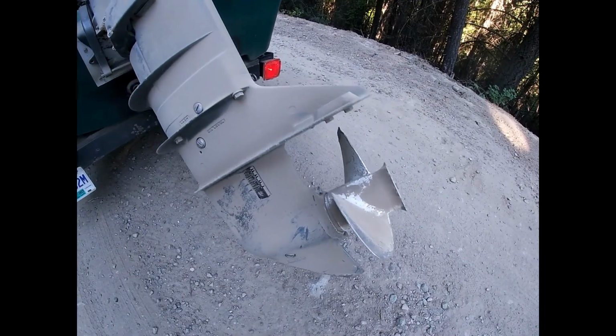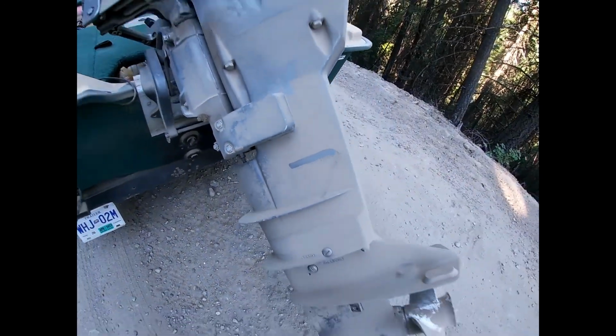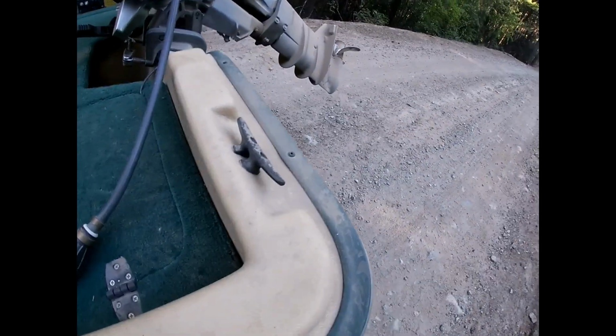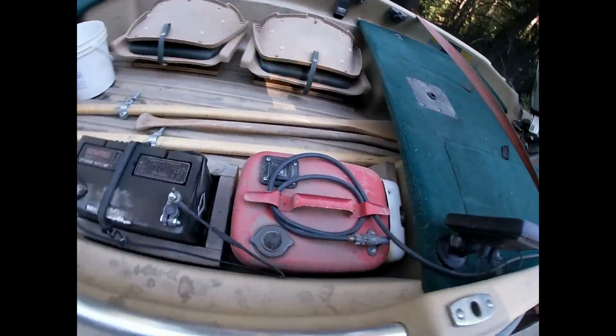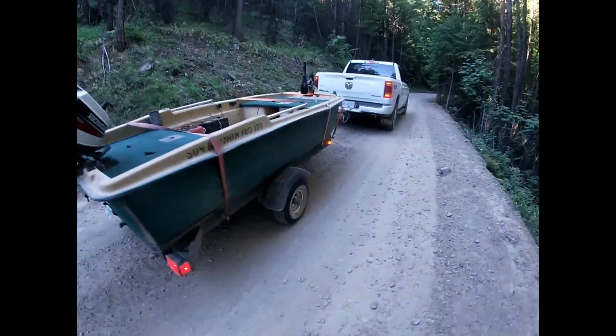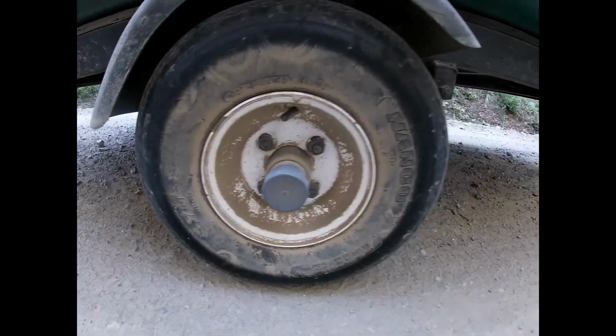Look at this. This is one fine dust. Oh, yeah. Look at this. I wanna get some pics of this nice truck. Whew. Fish finder's all dusty. Gas tank, battery. This is epic, folks. Gotta check this tire out. Look at this tire. That is epic. That is sick.